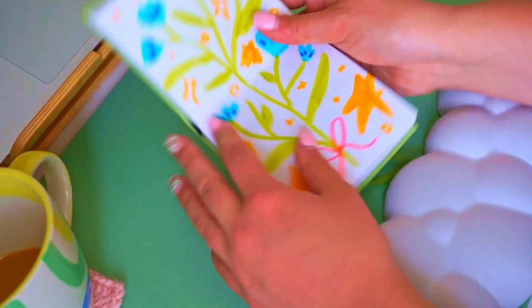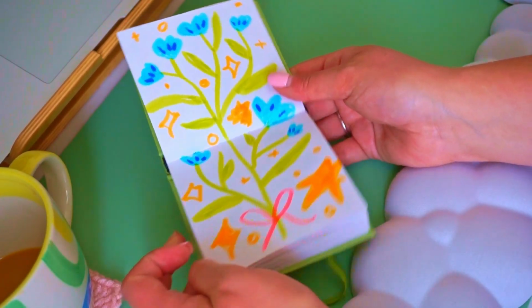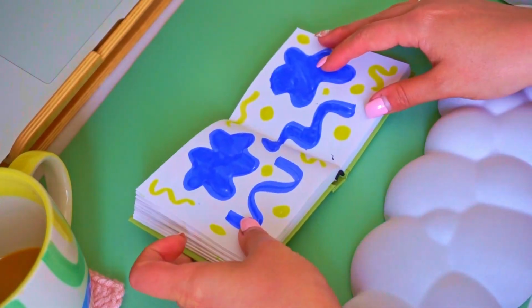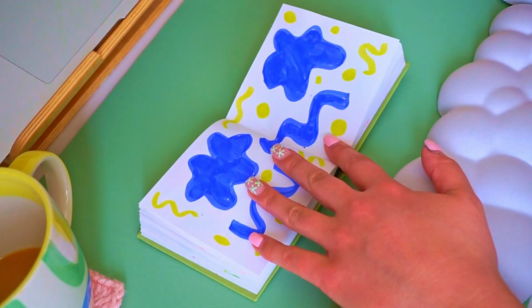I did this kind of flower spread. And then I liked this color combo too. I love this cobalt blue. I think I want to get it on my nails soon.